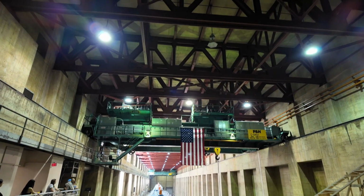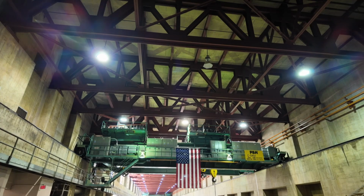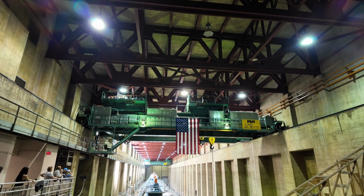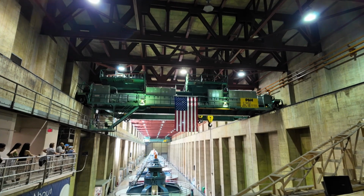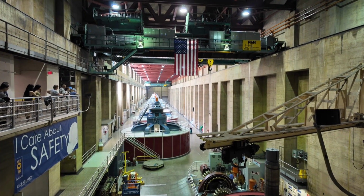Each crane is rated for 300 ton. To put that in perspective for you, the Statue of Liberty weighs in at a mere 225 ton, so one crane can easily lift her. Well, at the dam, that's not even close to being enough power for us.